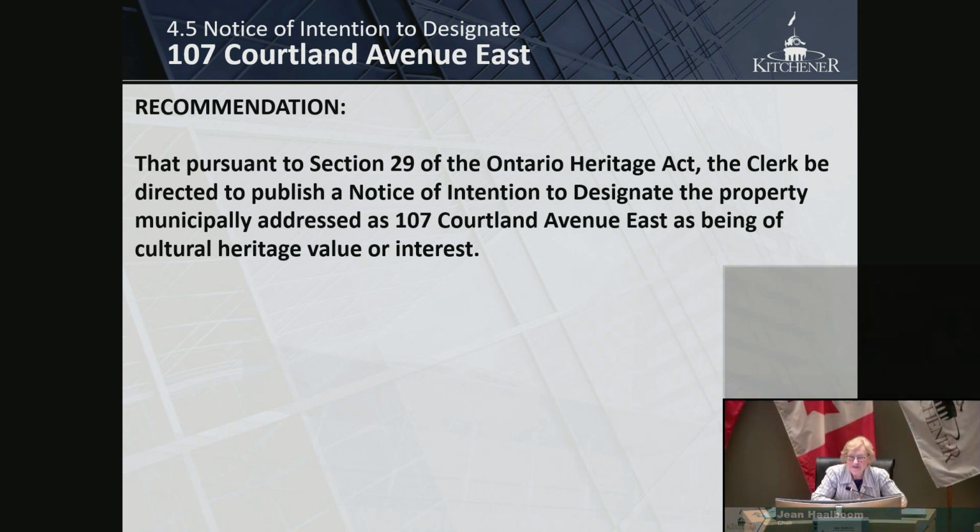Thank you, Michelle. Are there any questions for Michelle? However, I'm looking to see if we have any delegations on this. Seeing none, then to staff for Michelle. Any questions about this designation? Any comments? If not, then, I'm sorry, Councillor Chapman, you have one? No.